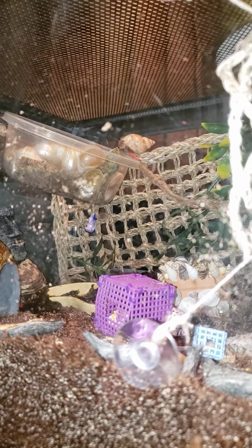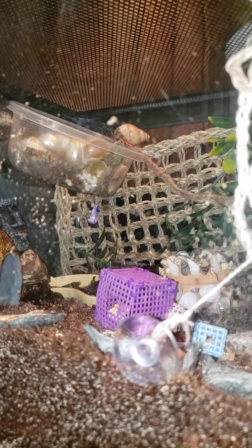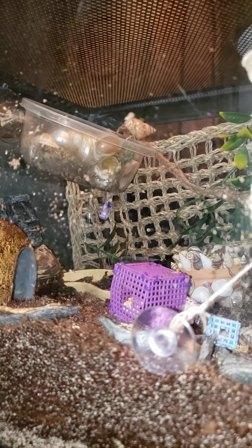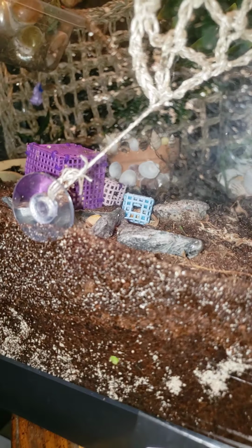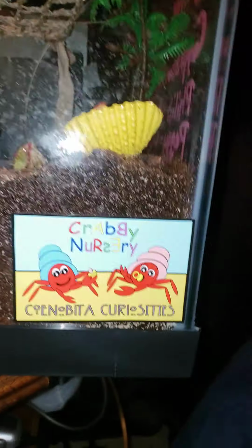Up there is one of our, I considered him a baby until we got our babies. So, I'm just going to call him a youngin. So he's our youngin. He was playing, I wish I would have got it. That's why I ran to get the camera, because he was playing with one of the cubes that we got. Shout out to the Etsy girl who sold me the baby pack.